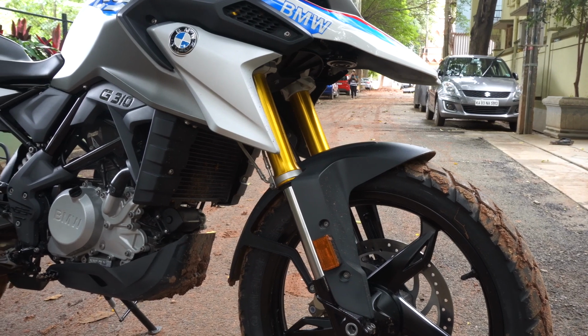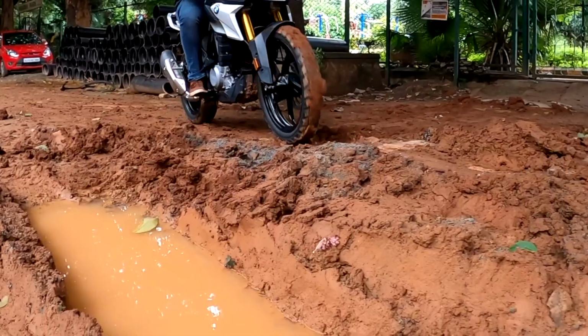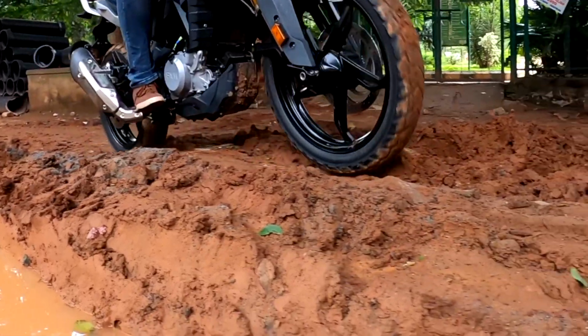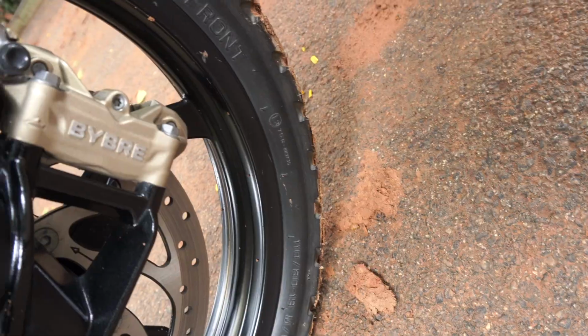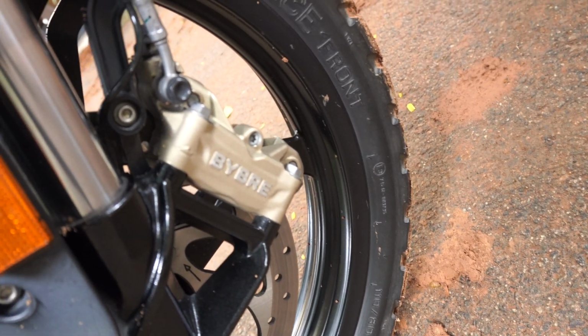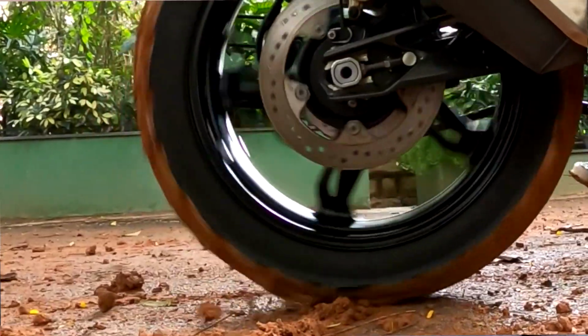Coming to the tire part, I would say these tires are from Metzelers, which is the best in business. Let me give you a basic feel of how it performs on the road. On the road it does a really good job because this bike is mainly meant for road. It has alloy wheels, which is good by the way. Good looking, black alloy wheels. But coming to the tires, Metzelers obviously perform amazing on the road. It is very grippy.